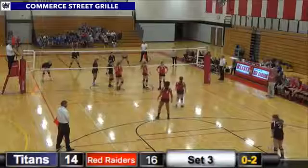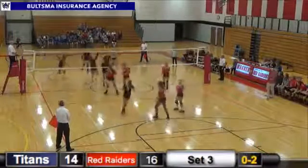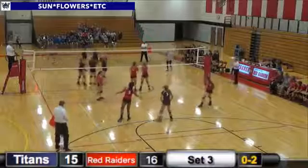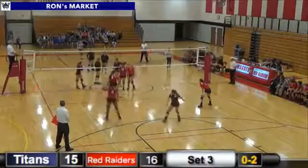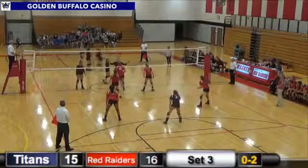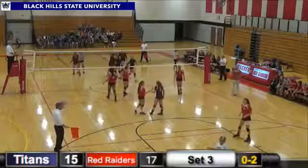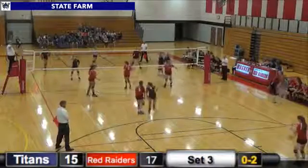Skylar Juffer up to serve for the Red Raiders. Hits the net and almost went over, but stayed on the Red Raiders side of the net. Point Titans. Cammy Walls up to serve for the Titans. And deep. Titans are having some unforced errors that are really hurting right now. 17-15 Red Raiders.